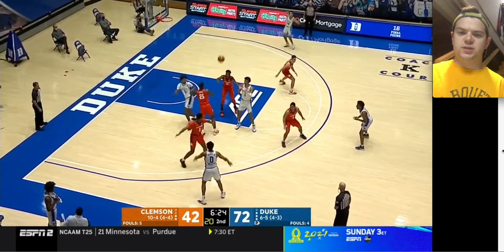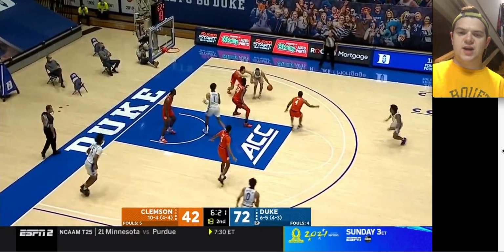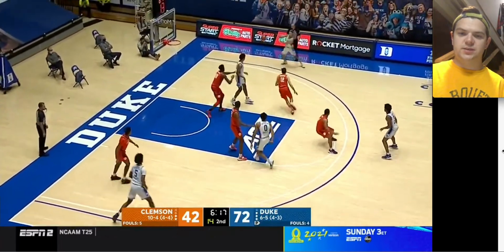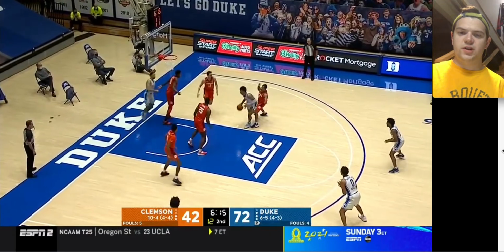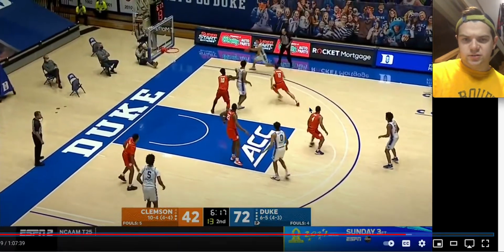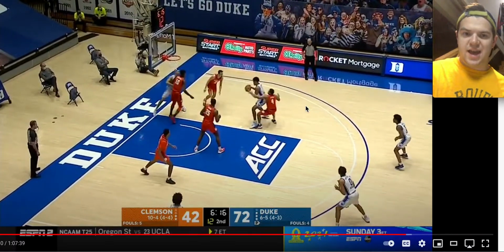You can see Clemson's in that zone, so they're kind of having Johnson flash to the high post and then to the low post. Very simple zone offense. Right here, let's see what he does. Again, nice kick. This is an interesting little dynamic here. Johnson's going to get the ball, and he's got 5 guys kind of keyed in on him, right?